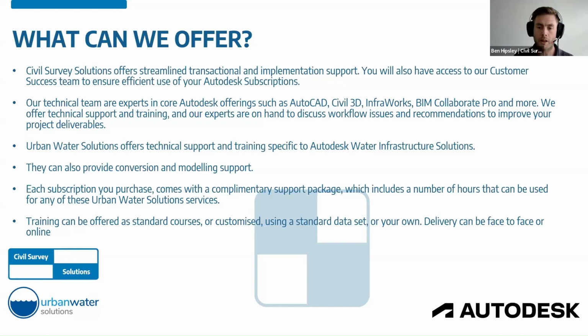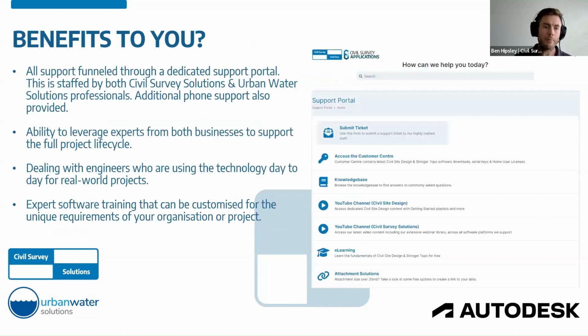This support can be utilised by your organisation for technical support. It can also be put towards training programs, modelling and conversion support. So this blended support agreement provides you with an unrivaled level of support and access to a team of industry professionals ready to assist through any stage of your water project, ensuring your ideal project outcomes. So having said all that, how does this actually benefit your organisation?